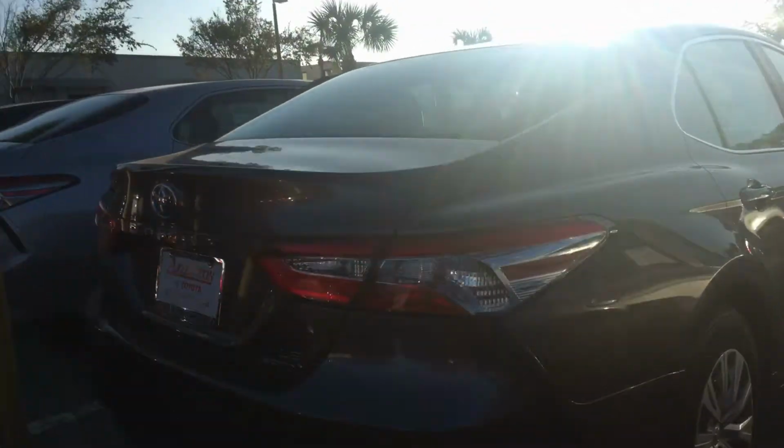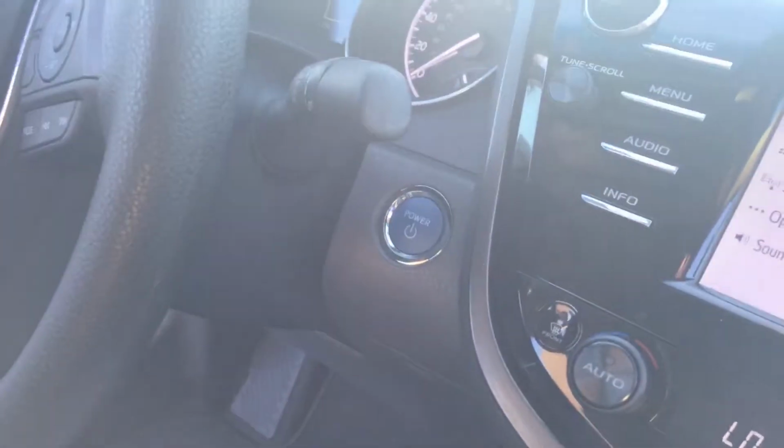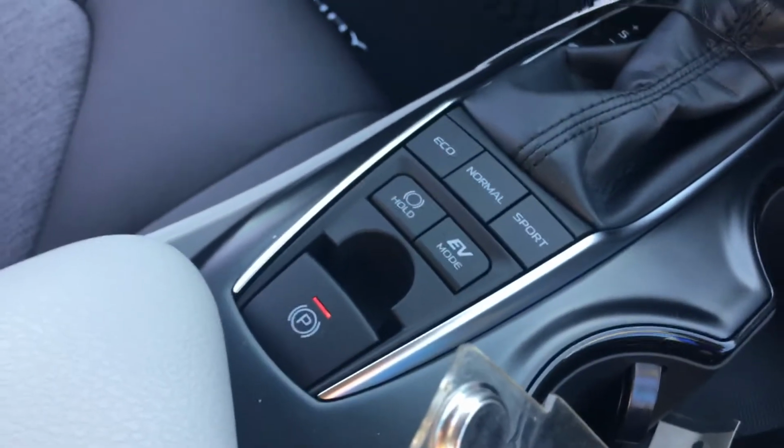I will see you tomorrow. I truly just wanted to make sure that you got a good depiction of what it is. And as we spoke of, we can always add SiriusXM. Navigation is already standard. And then there is also the push to start button that you are accustomed to, with the keyless entry, heated seats, and an electronic parking brake.